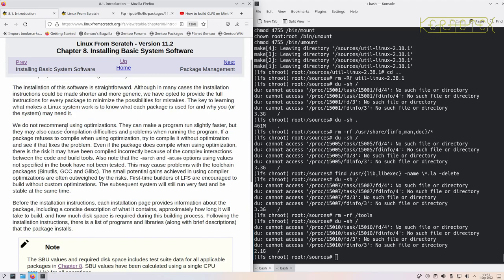Mentions optimizations here. They do not recommend using it. I have built with optimizations. Used to use them quite a lot in the past, but found that I used to get problems, random problems. So I wouldn't really recommend them. I think the last LFS video I did was with optimizations, and it seemed to go okay. I didn't seem to get any problems, although I did build Beyond Linux from Scratch using that Linux from Scratch, and that didn't go too smoothly.